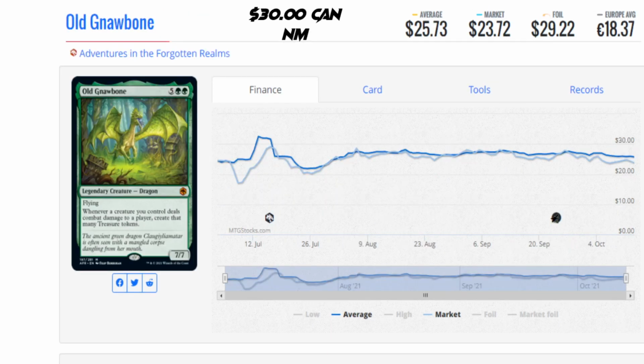Old Gnawbone is up next from Adventures in Forgotten Realms. You can find this card for $30 Canadian near mint on various platforms such as eBay, but as well as local stores. The average is $25.73 US, the market is $23.72, foils are $29.22 US, and of course €18.37 will get you that card.